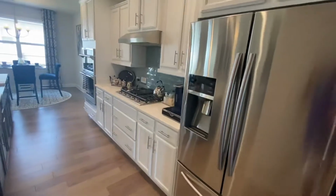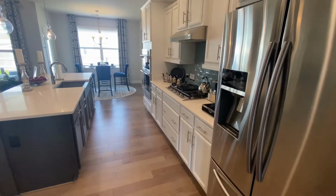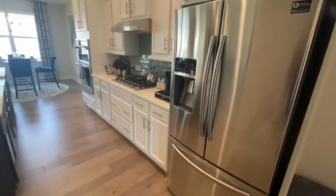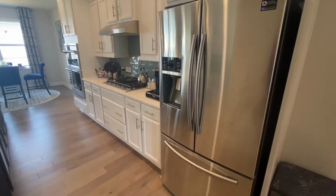Now, a lot of new construction homes, you can get a refrigerator, but that was one of the items that was kind of hard to find. Me personally, they're proud of their refrigerators. And a lot of these new construction homes, you can buy just a regular refrigerator or just have one included into the price.